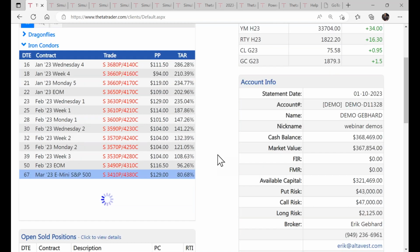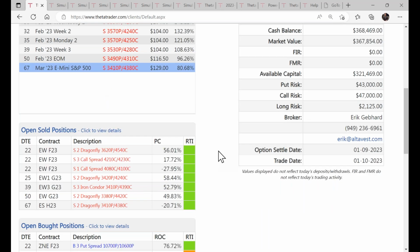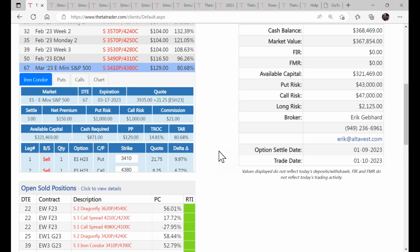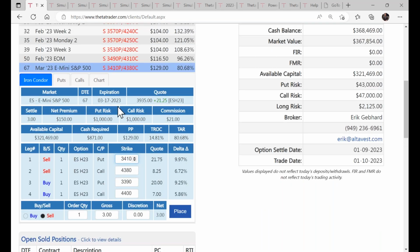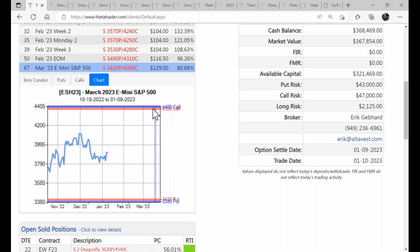Now, let's look at the March expiration here. It has 67 days. Now it pulls up this table, which has a lot of details. We'll go over that in just a second. But the first thing I like to do is look at a graph. So here is the call side of the trade, and here's the put side of the trade, and here's the current market. So you can see just visually, I think it's important and helpful to look at that. And really with the condor, again, you're looking for the market to stay in between that upper and lower range.